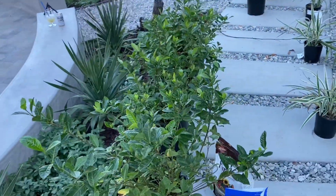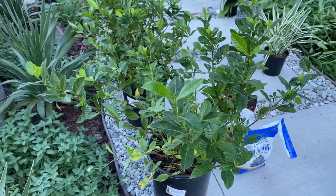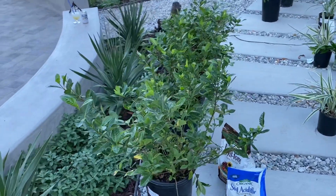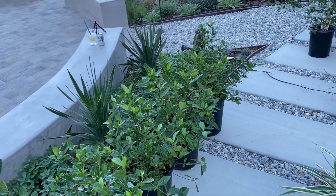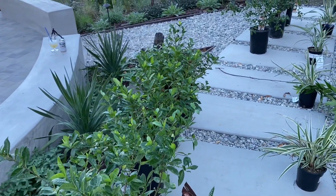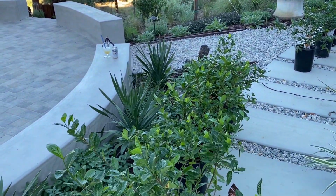These are a more temperate plant. They don't like a ton of sun. They do like some afternoon protection. We had some of these at our last house and they got dappled sun and they loved their life. So I'm really excited about these.